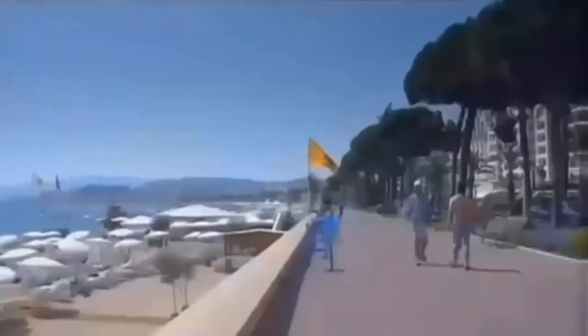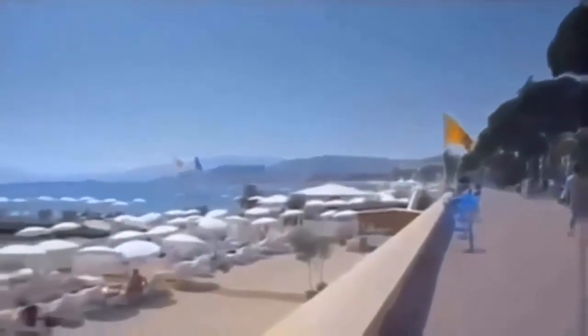The Côte d'Azur, southern France. A heady mix of beauty and wealth. The new BMW Coupe is here, and it's ready for its close-up. The pictures taken today will help sell the new car around the world.